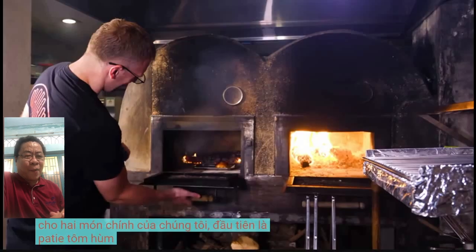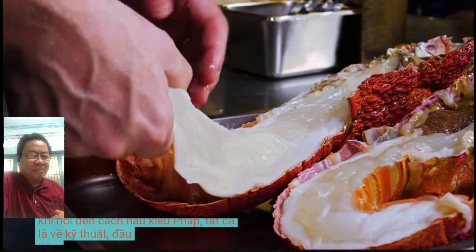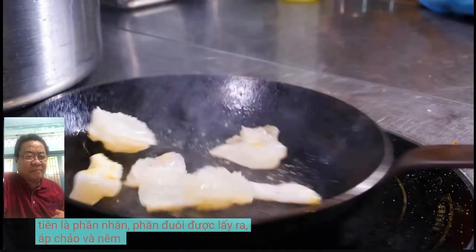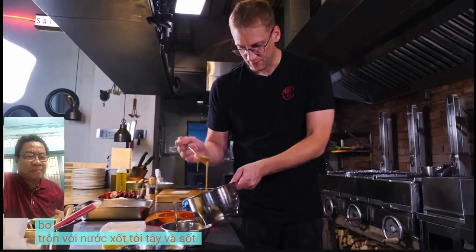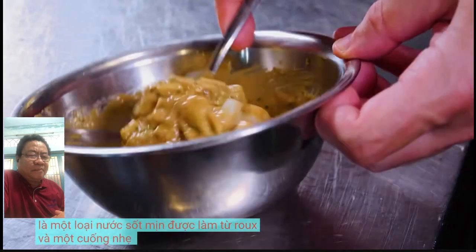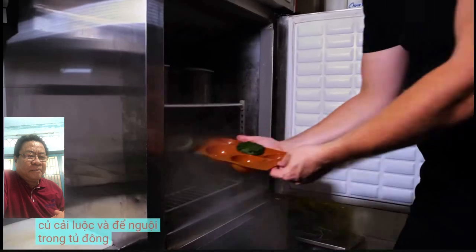First, the lobster pithivier. When it comes to French cooking, it's all about technique. First, the filling. The tail is removed, pan-seared and seasoned with salt and butter. Mix with a leek fondue and velouté sauce. This is a velvety sauce made from a roux and a light stock. Wrap the mixture in boiled Swiss chard and let it chill in a freezer.